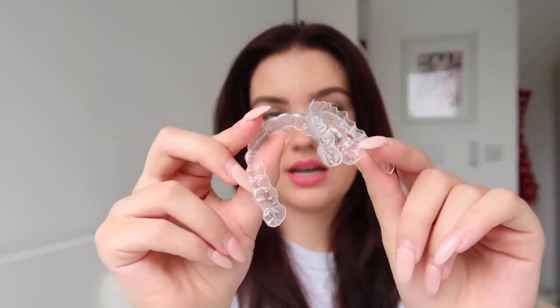First of all, I'm going to show you what they look like. So these are my aligners here. They're literally just clear molds of your teeth. These are actually 3D printed, which is really cool. So yeah, they just look like that, and this is how you put them in. So literally just, I'm going to do the top one first. And now the bottom one. There we go. When you first get them, you might have a slight lisp, but I've literally had these in for 2 days and I can't hear a huge lisp, to be honest.